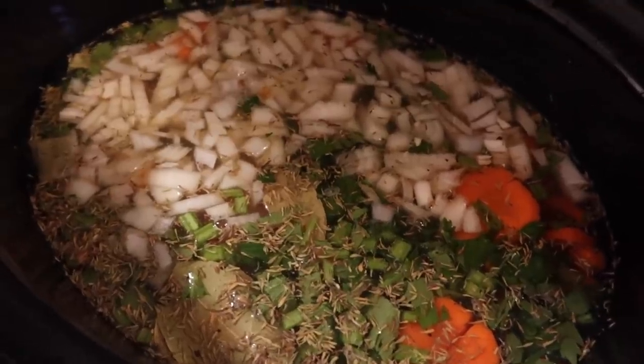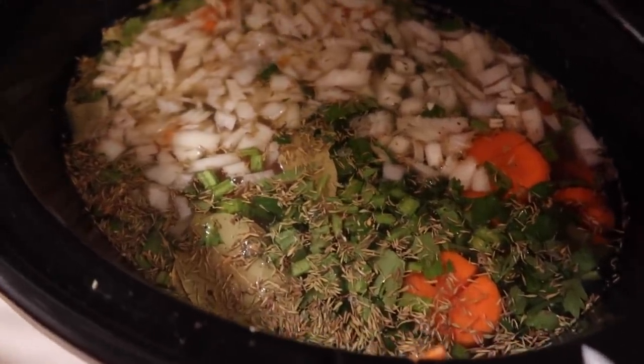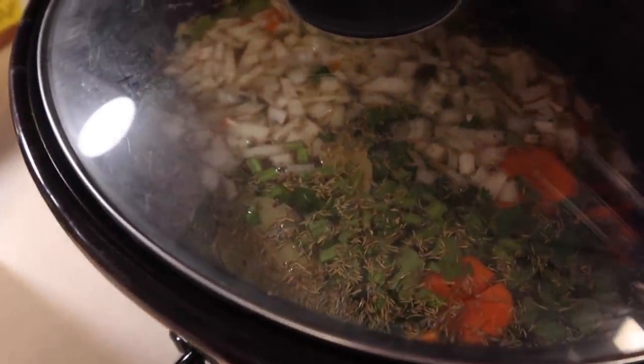So here we go. This is what it looks like before I am putting the lid on it. I'm gonna cook it on high for a few hours. We will do the rice at some point, and it's all gonna work out great in the end.